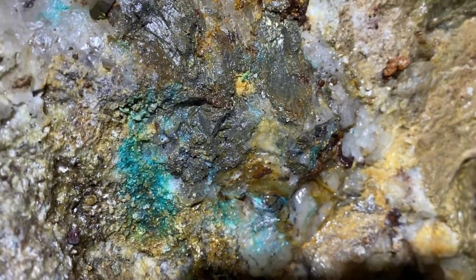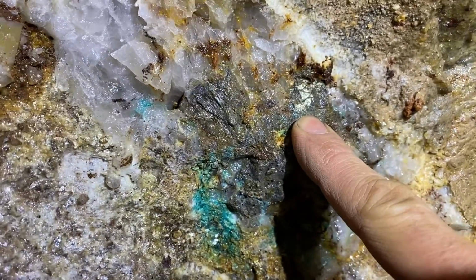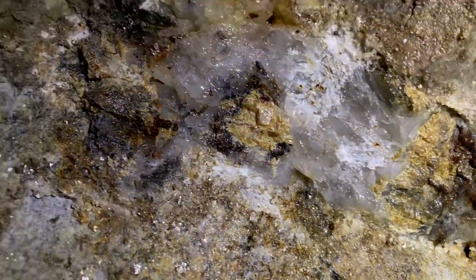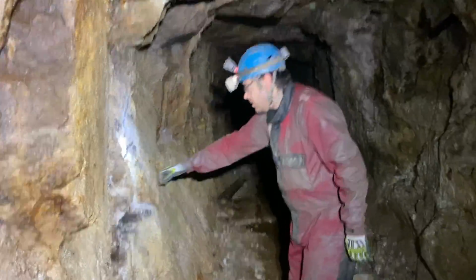But if anyone has an idea what that might be, just put it in the comments of the video. It's got a golden shine. First look, it looks like pyrites, but as you can see the quartz vein, this is what they were mining. That's where the metals were. Right? Onwards.